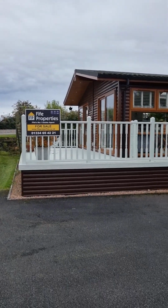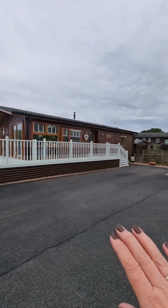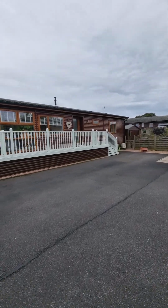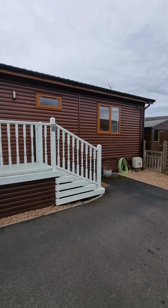I'm just going to flip the camera and take you on. So instantly you can see it's a really nice sized lodge. You've got that wraparound decking as I mentioned. It's in a great location. You've got your off-street parking as well to the front of the lodge, and you have some fabulous outside space. But I love the decked area, so much in regards to lifestyle entertaining here.